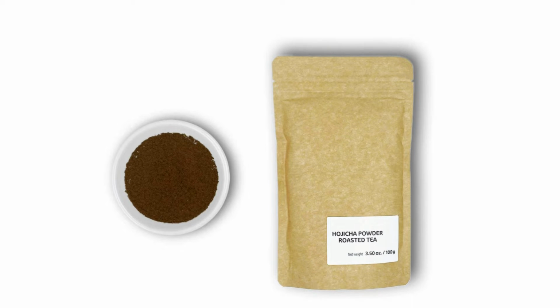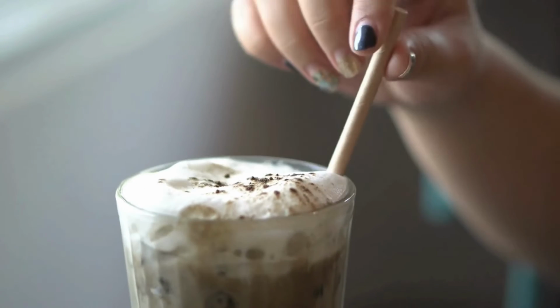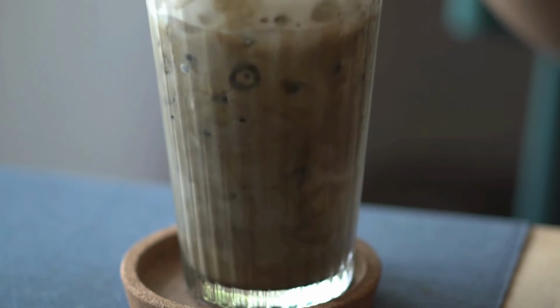Next, we have the Hojicha powder. So what if you want to incorporate the bold roasted flavors of Hojicha into a latte? This is where the Hojicha powder comes in, and it's earned a spot on this list because you can use it to make the best Hojicha lattes we've ever had.